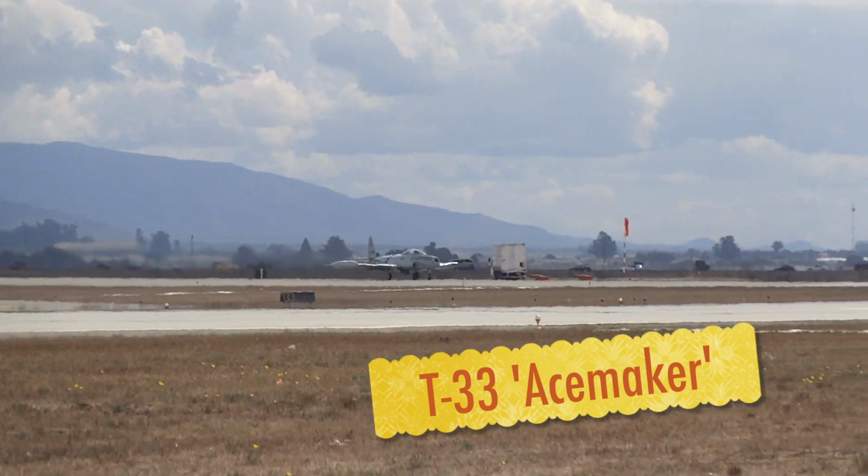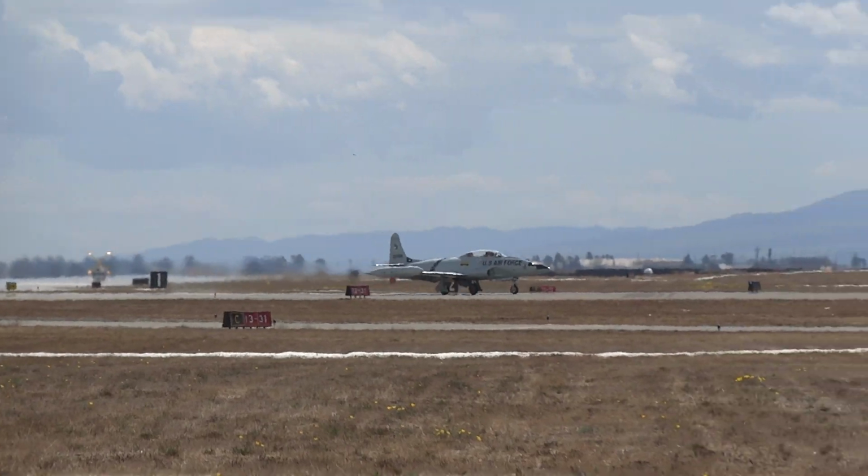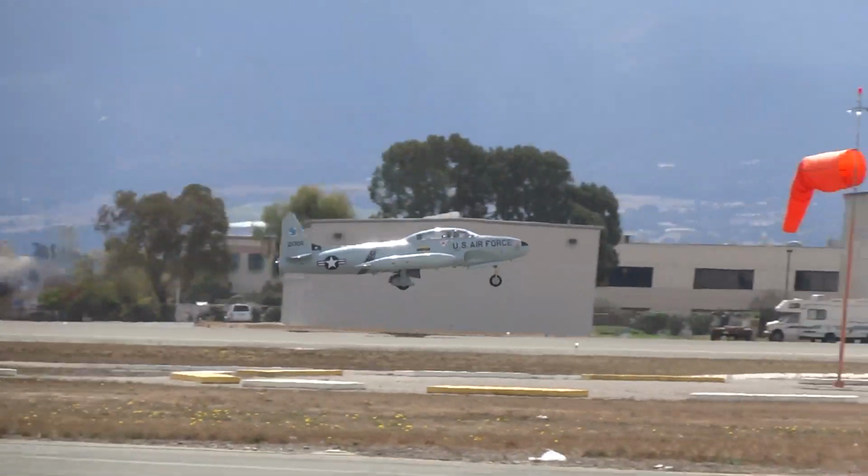One of the first operational jet fighters at the end of World War II was built by Lockheed. It looked something like this airplane, and that fighter was known as a P-80 Shooting Star.